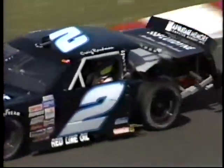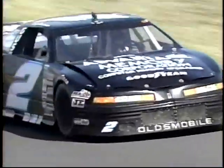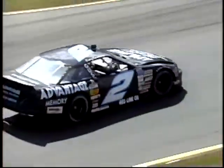We're listening to the conversation between Craig Rodman and his crew. Craig, this is Ned Jarrett again. Boy, it just went all to pieces for you there, didn't it? Yeah, it did. We tried the best we could, and that's racing. That's the way it goes. And we'll come back again. We'll do it right the next time. Okay, well, better luck next time. Good that you could bring it home, even though there are a few pieces missing on it.